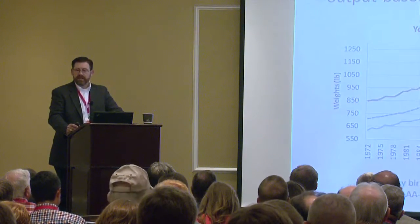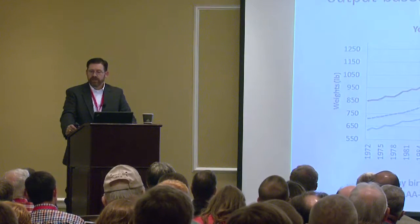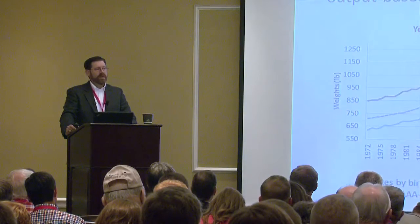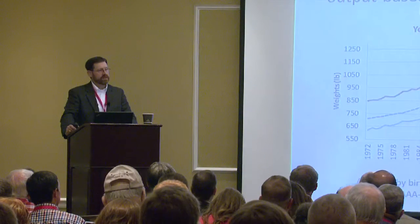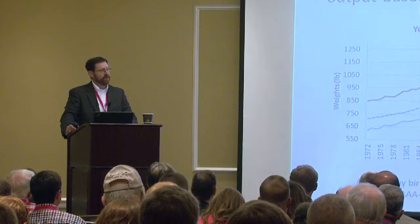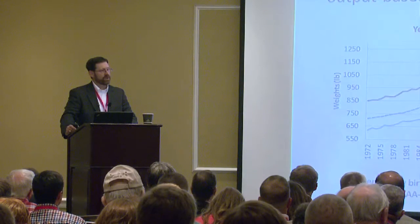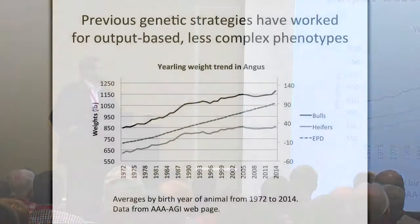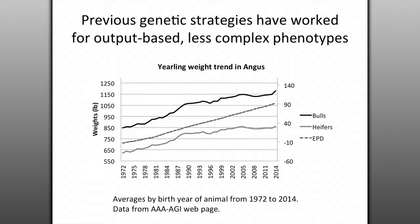Genetic trend is something that our breed associations talk about, and the change in average genetic merit, or EPD, over time. That's the same concept. We're not showing bell curves, but we're talking about changing the average of those bell curves over time. And this is data from the American Angus Association. And so this represents animals in their database by birth year from 1972 through 2014. And so some of you are used to seeing some of this kind of data.